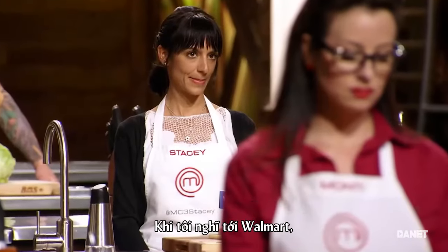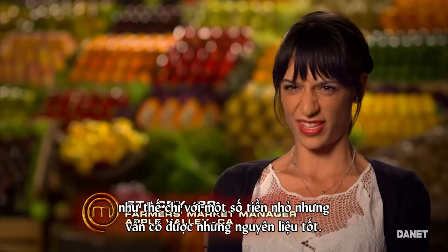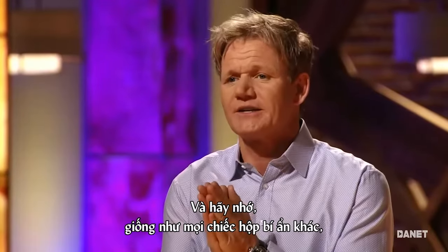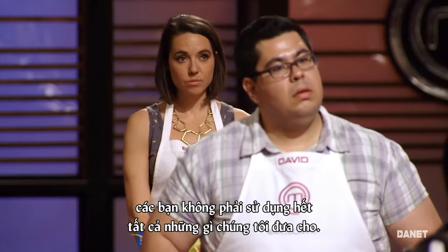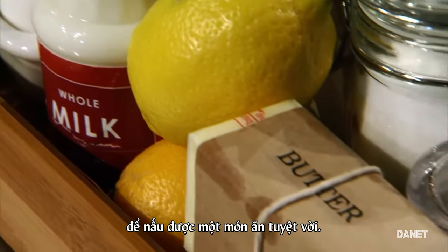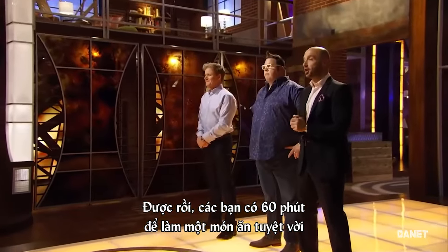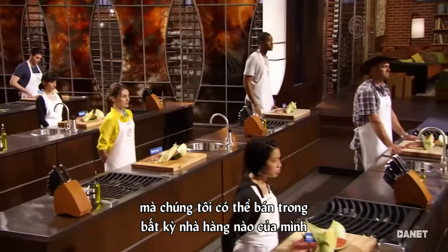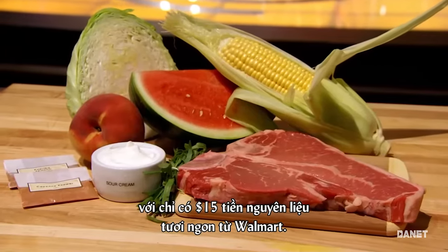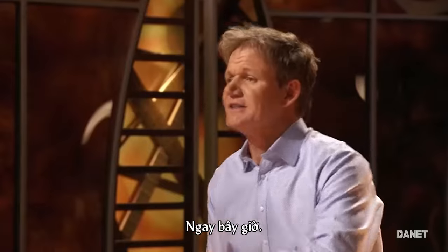"When I think of Walmart, I definitely don't think of steak." "It was kind of cool to see so many different things in just such a limited budget, but good quality ingredients." And remember, like all mystery boxes, you don't have to use everything we give you. In addition, you have access to the staple pantry box to cook a stunning dish. Okay, you have 60 minutes to make one amazing dish that we could sell in any of our restaurants for $40 plus, with just $15 worth of Walmart fresh groceries. Your time starts now.